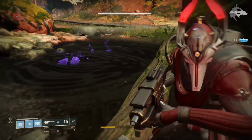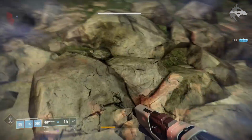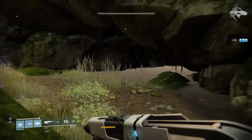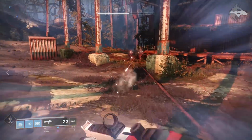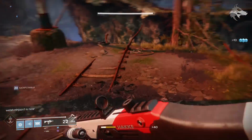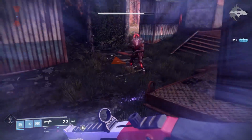So if you make an arc melee kill, this also includes shoulder charge, your health will regen, but it'll also restore melee energy, so you will have a full melee charge available once again. It's generally a pretty useful exotic if you're going to be killing a lot of stuff in close range, getting a bunch of melee kills, then this is going to be a very good exotic to try out.